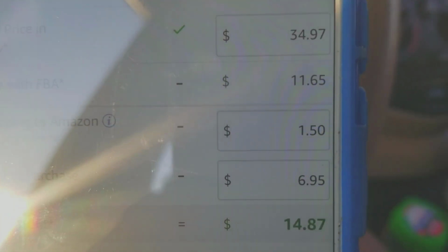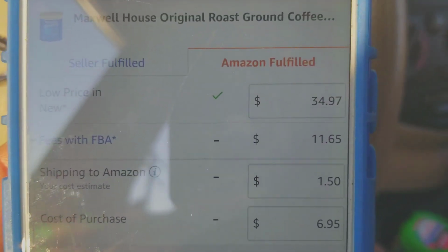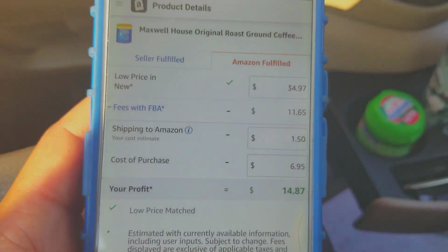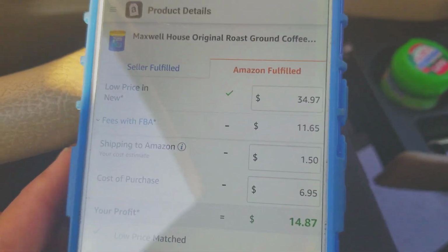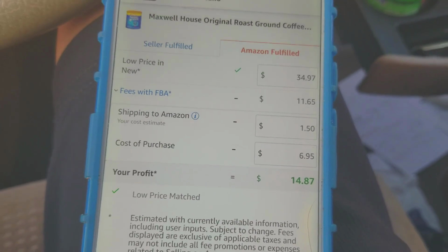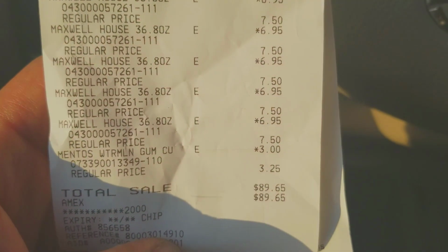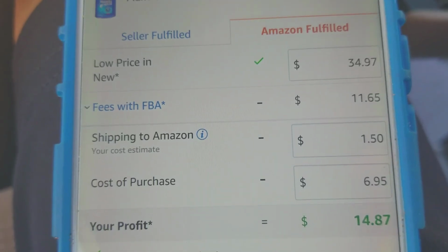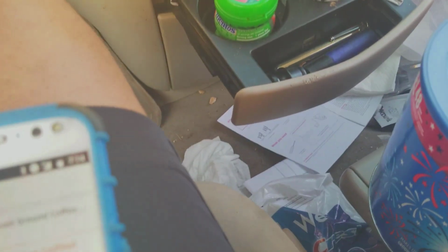Now, shipping to Amazon typically won't cost me $1.50, but for whatever reason lately, my shipping costs have been getting a little higher, and I think it's because of the weight. It's starting to get me, but still, you're not going to beat getting it in for $1.50. You can work on those margins. And you see, if you look at my receipt, that Maxwell House was actually on sale, $6.95. So with the $6.95 in there, you see our profit is $14.87 a can. And needless to say, I got every can that they had.